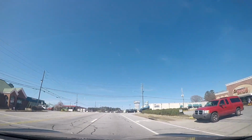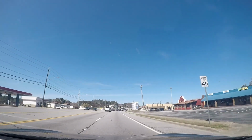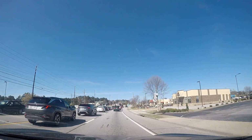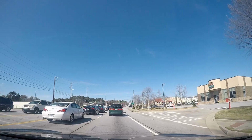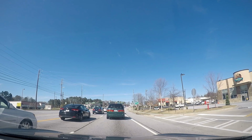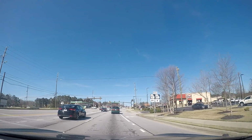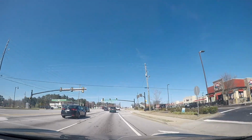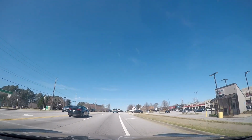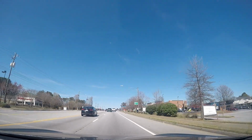As we get a little bit closer up, you're going to see a lot of small retail, like I said: mom and pop type retail shops, furniture stores, all kinds of different things. Don't know if you saw that directional sign there, but it was telling you the different directions. You could make a left at this light and take it down to Fairburn, and we can keep straight to head into Atlanta. I just wanted to point that out.